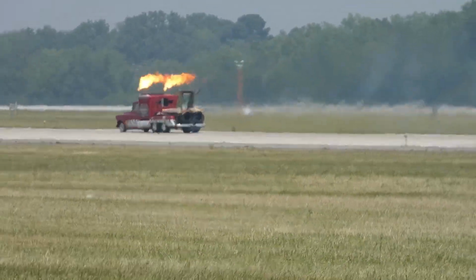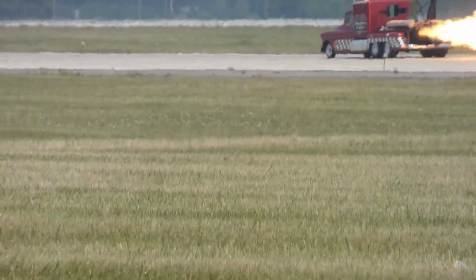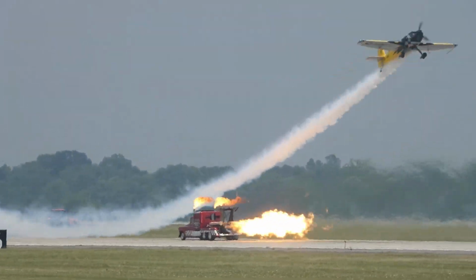Making a lot of smoke, making a lot of fire as he works his way down towards show center. Michael Goulian in from the left. Whoa, that's a low pass.